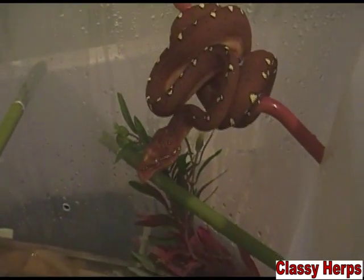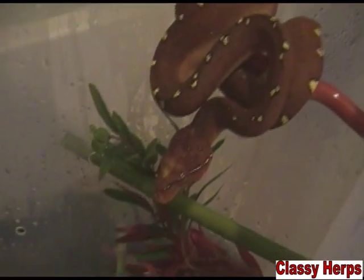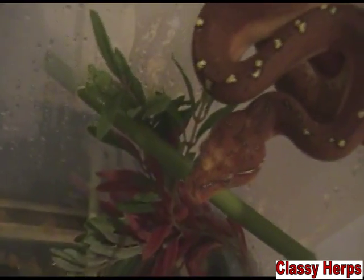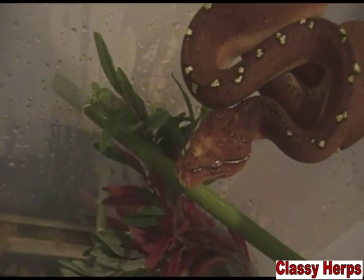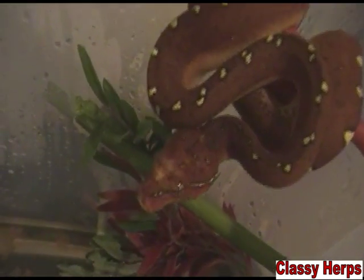So, I've also had a few requests to see the green tree python, well actually a lot, and he's getting a lot bigger. He actually just shed, and you can see there on his head, he's starting his color change. Is that awesome? See a little bit of yellowish green there on his head. It's kind of the same color as his yellow spots. But yeah, that's new, so it's not just another spot. That's really awesome. Hopefully he's going to start his color change.